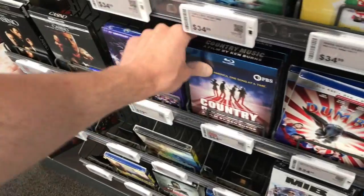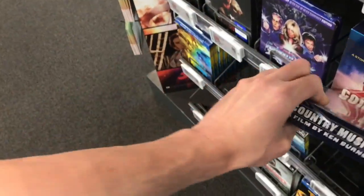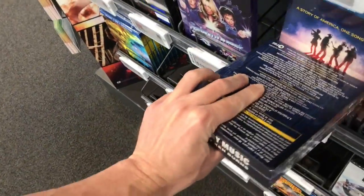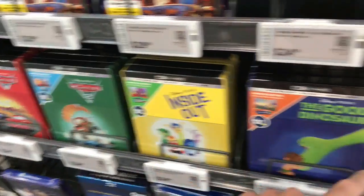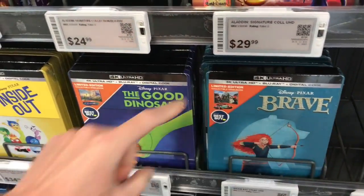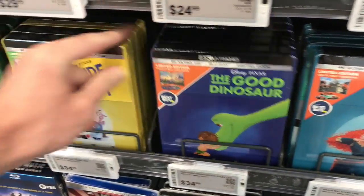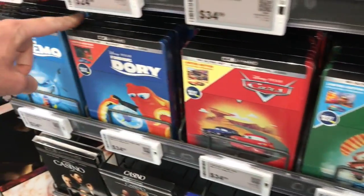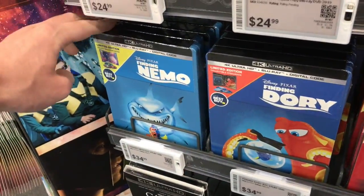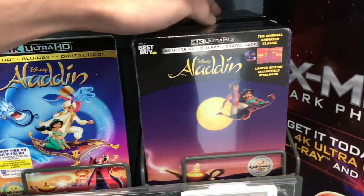They also have that country documentary that I showed, this one in Walmart. This one's $64.99 here, but they actually now have all of these Steelbooks that they didn't have last week. These were all out last week. The one here for Brave, these are all 4Ks, and they're all $34.99 for Brave here. The Good Dinosaur, Inside Out, Cars, and Cars 2, Finding Dory, and then Finding Nemo. And they still have one of the Aladdin ones left as well. And they actually have a bunch of the original Aladdin Steelbooks as well here.